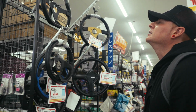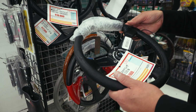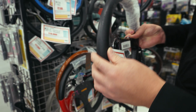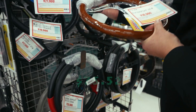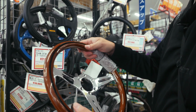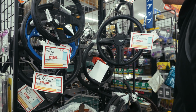Oh, we got steering wheels. This was so tiny, a tiny Momo wheel. Nardi. And this one's not in the best shape. It's a little rough around the edges, literally. This wood wheel though, I don't know if this is a Nardi, but 350 mil. This would be great for one of our Datsuns. And this probably will fit in our carry-on. But let's keep looking around.